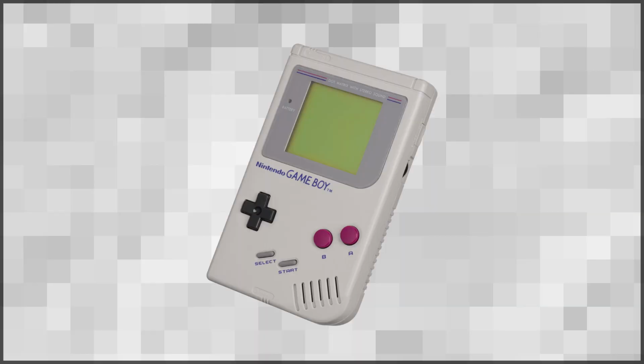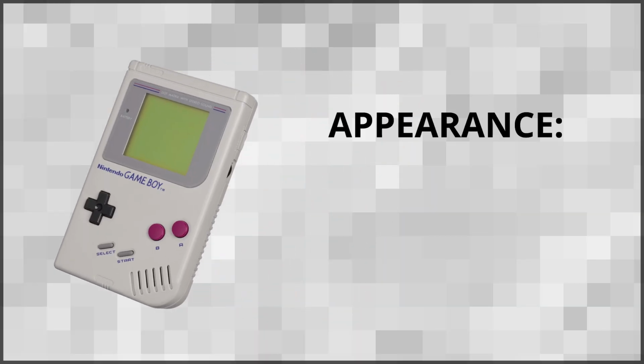The original Game Boy. Starting off with the appearance of this thing, there's no denying it. This is an iconic system. The red A and B buttons and the black D-pad are iconic and they look amazing. I'd even go further to say that the green screen on the original Game Boy plays a massive role in giving this really awesome, iconic look.